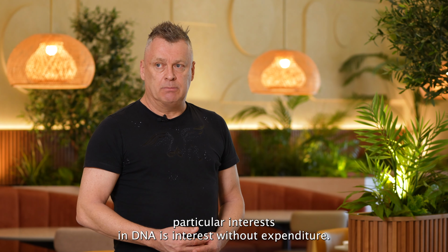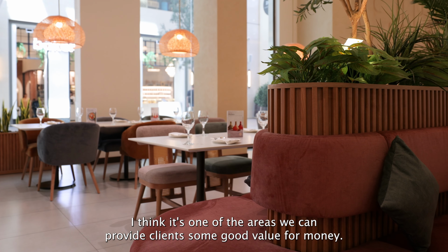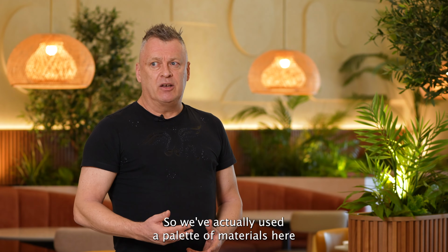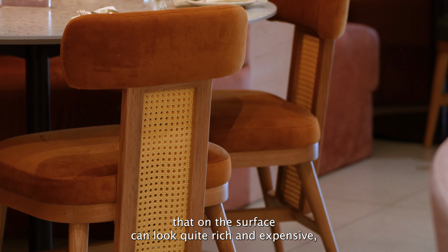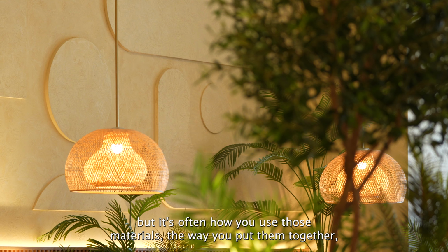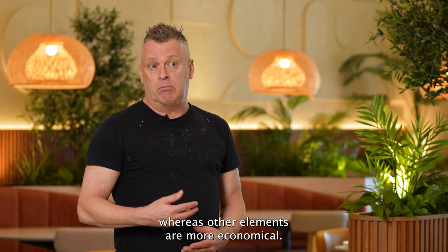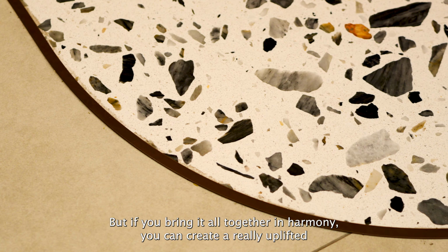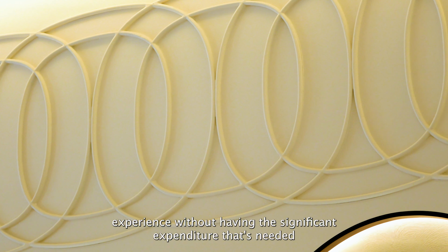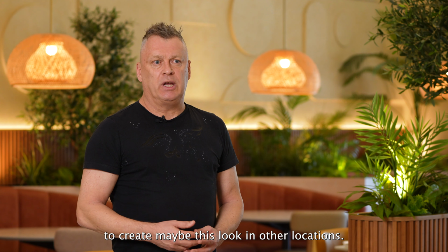One of my particular interests in DNA is interest without expenditure. I think it's one of the areas we can provide clients some good value for money. So we've actually used a palette of materials here that on the surface can look quite rich and expensive, but it's often how you use those materials, the way you put them together, having points of interest that might be slightly more expensive, whereas other elements are more economical. But if you bring it all together in harmony, you can create a really uplifted experience without having the significant expenditure that's needed, to create maybe this look in other locations.